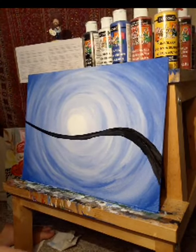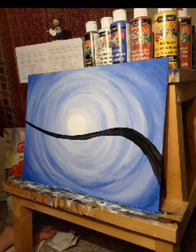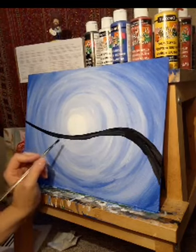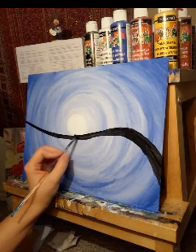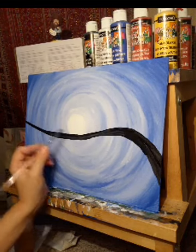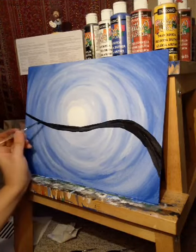Okay, so once we have that line as our guideline or our base, then you can build off of it. If you want him thicker, I think I may want him a little bit thicker in this area here, so I'm just gonna thicken him up. Okay, and just eyeball it and see how you like it.